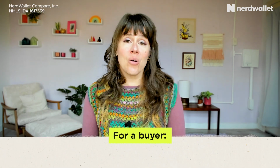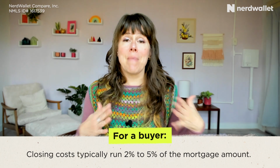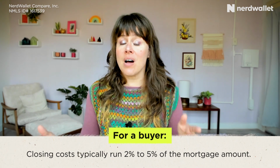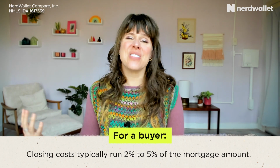When you're buying a home, your closing costs are usually going to be between 2 and 5% of the amount of money that you're borrowing. So the home's cost minus your down payment. Yes, you do pay the down payment at closing, but it's usually not considered a closing cost.